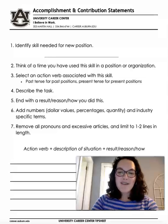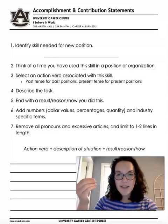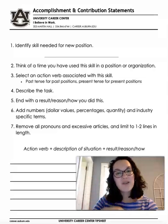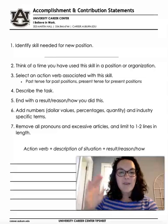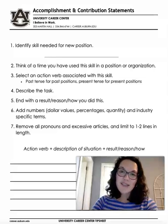So instead of thinking with your bullet points about just what you did, just a laundry list of tasks, I want you to think about what did I accomplish or what did I contribute to this organization with this particular task, all right? And if we walk through these steps, hopefully that will help you develop these bullet points really effectively, okay? So I'm just going to walk you through what each of these steps means.